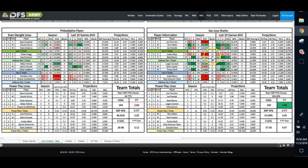I'm going to come over here to San Jose, though, and I love the top line with Timo Meier. How hot can you get when you're green across the board and you're only 5,200? Core play. Pavelski isn't bad. Thornton's a little cold right now. And then I'm going to come down here. Brent Burns always in play, but nobody ever pays up to get him because he's unaffordable almost based on the way we typically build our lineups.